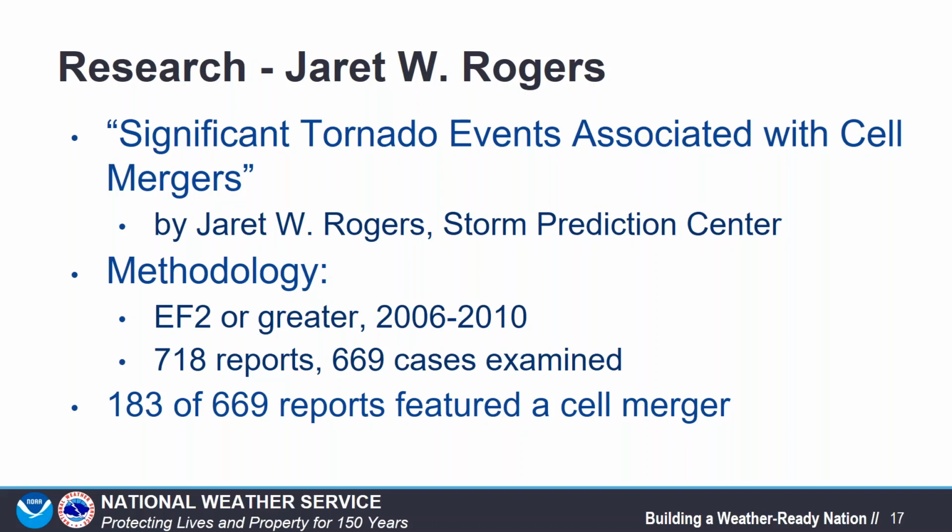So of those 669, just shy of 200 reports featured a cell merger in those cases. So that turns out to be about 27%. So if you think about that, on one hand, that's a pretty fair number of tornadic cell mergers, but there's also several that did not. And we kind of talked about that with Storm F. It looked pretty good for a time, but then just didn't quite pan out that way.